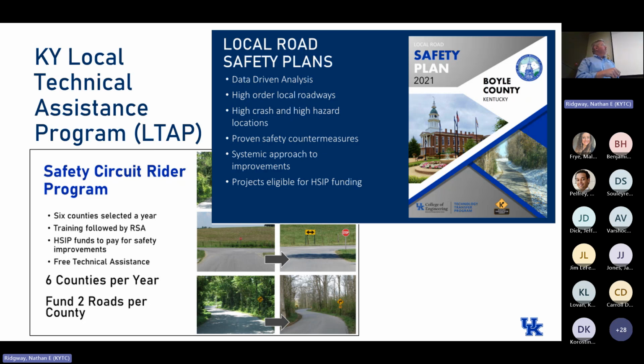One of the things we'll talk about a little bit in here is that this is data-driven. If you look at a lot of our county road system, we've got a lot of mileage of road. So we try to say, how do we select these roadways that are not just, say, county driveways, where you've got one house or resident at the end of that road, but where the traffic is, where the crashes are occurring. So we'll talk about that in a little bit.